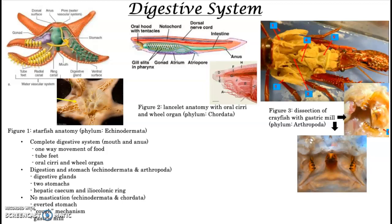The crayfish also have digestive glands located just below their stomach. It's labeled over here, number 4, and they do the same thing. They secrete digestive enzymes into their stomach so that it can further break apart their food so that their body can absorb the nutrients from it.